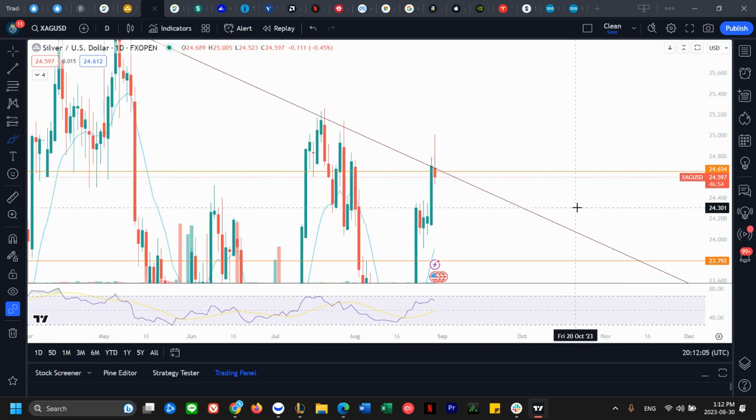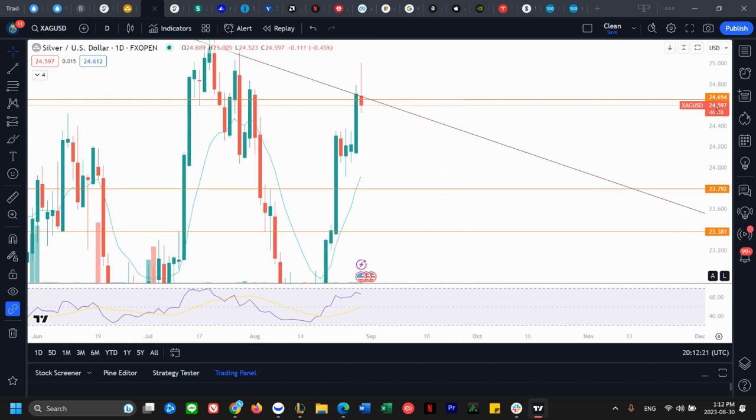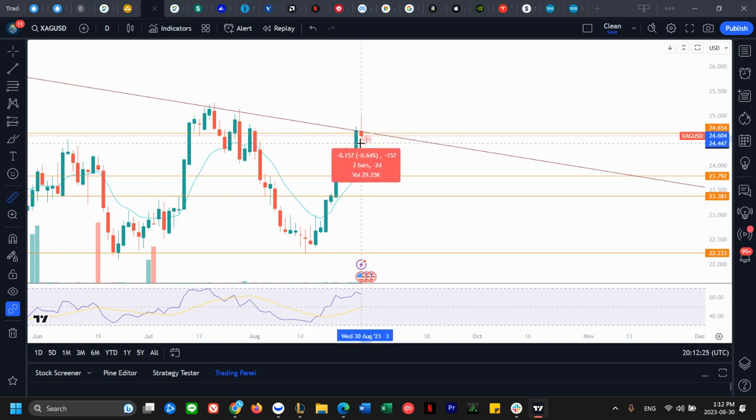Where I'll be looking for silver. Silver's got a lot of room. So the prior pivot is right here at 23.9. So meaning if we pull back all the way to here, it's still in a daily uptrend. So no red flags at the moment for silver on the chart. And even if we pull back, say from here down to the pivot, we have 2.8% of room.